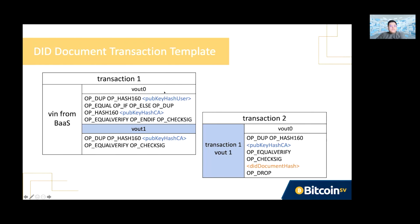The first one, we have two public keys that can decide whether to spend the output. And the second output is spent by the CA to provide the DID document. The hash of the transaction 1 is embedded in the DID document and forms the DID document hash, which is the output of the second transaction.